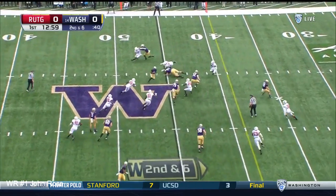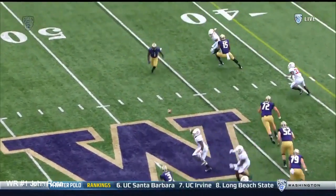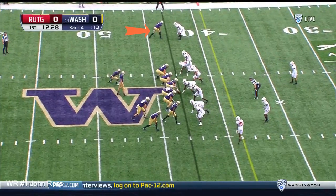Play action from Browning, and they get the ball to John Ross, and quickly Rutgers gets to him. This is what we're used to John Ross doing. Little tunnel screen, getting a block from Darrell Daniels, coming underneath. A bunch to the right for Browning.